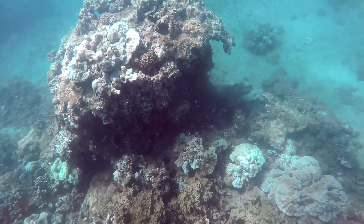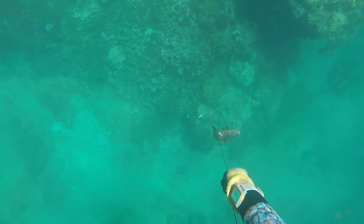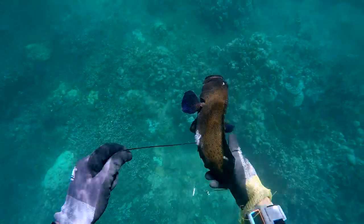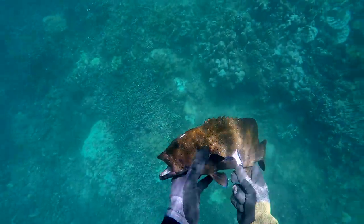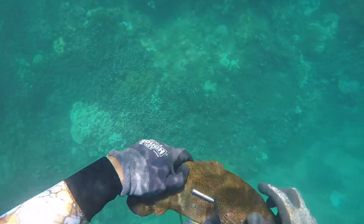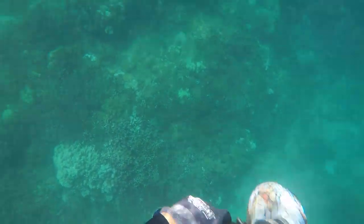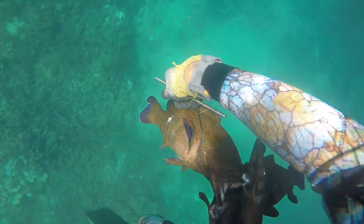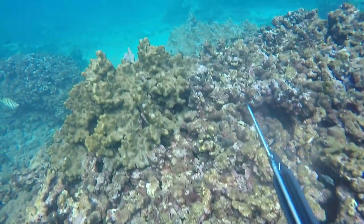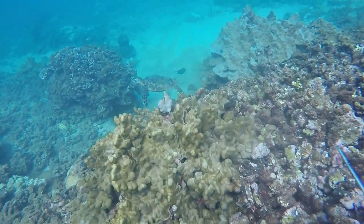This structure right here is a perfect example of a Roy house where they like to hide. You see, after I took the shot, it went directly inside of that reef structure. So anytime you see something like that, just take a drop. There's probably a Roy hanging out somewhere around there. The next 40 seconds or so, there'll be no commentary, so just enjoy.